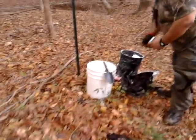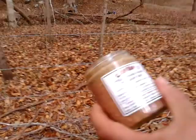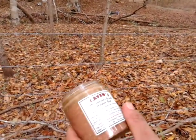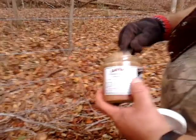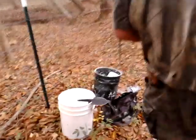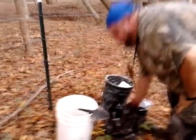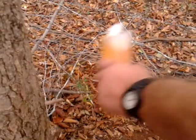Some of this bait here. This is Caven's Minnesota brand predator bait, for coyote, raccoon, bobcat. You just put one little teaspoon amount per set. You put it down here in this hole, down on the bottom. That's going to make him have to come in there and dig for it. And what I like to do too, I put a little fish oil over here. Just a little drop or two right there, make him sniff around.